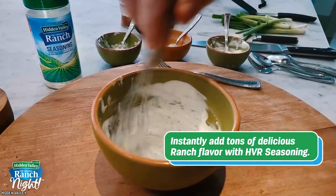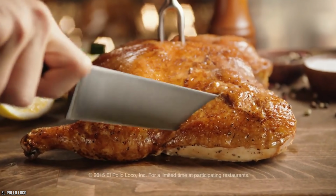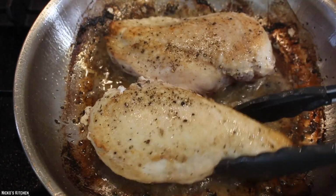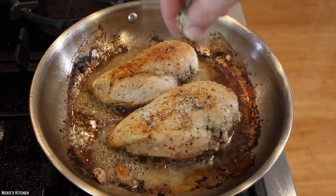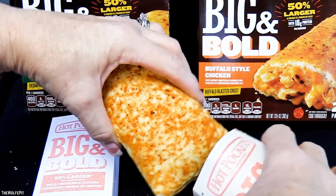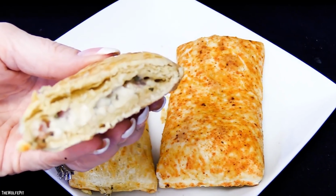And what better to pair this smooth dressing with than two of the most beloved meats out there, chicken and bacon. These three ingredients together form an unbeatable and iconic trio that you simply can't resist. You can even get them in the Big and Bold edition, which are 50% larger than the original ones, to bring even more ranch into the mix.